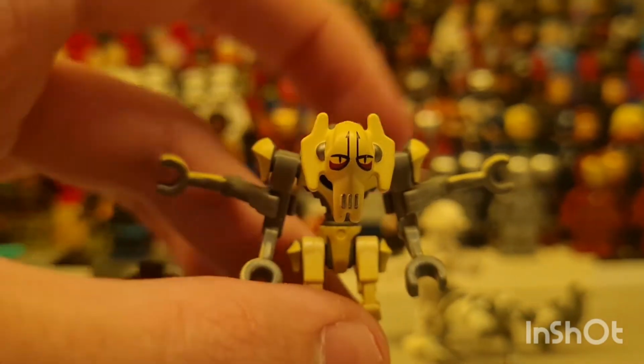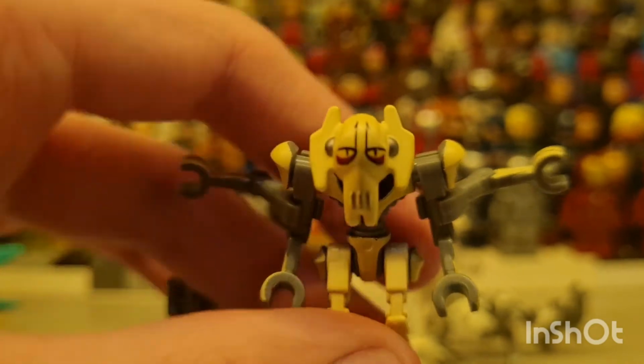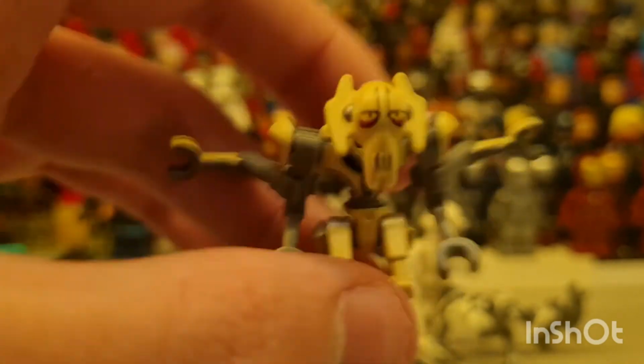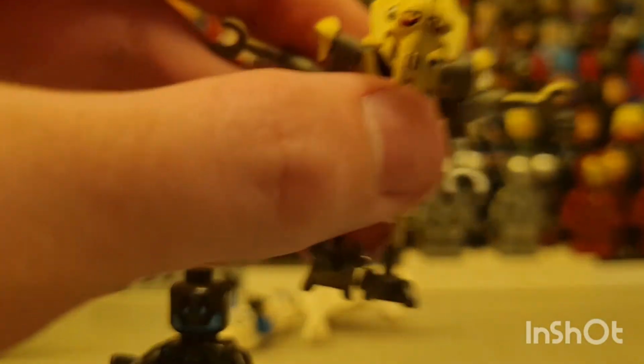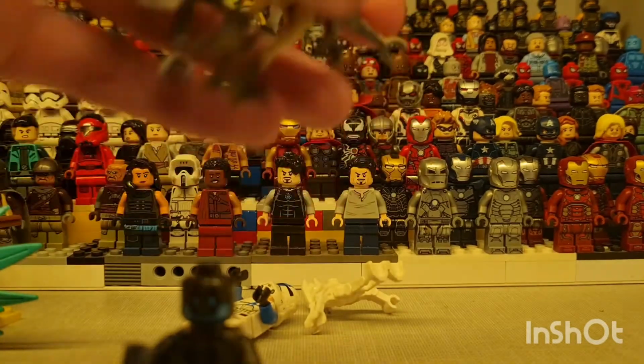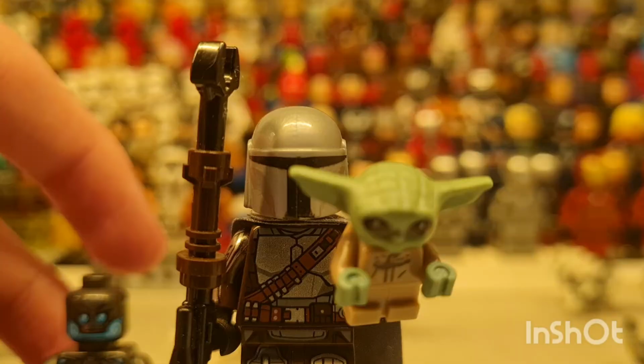The only reason this doesn't make it into the top 10 is the eyes. I'm not a big fan of the eyes. And an updated printed version would be nice to have, but unfortunately that won't happen. If they do the eyes of this one on here, that will pretty much take the cake. But for now, we're stuck with this one. Anyway, let's move on to number 5.